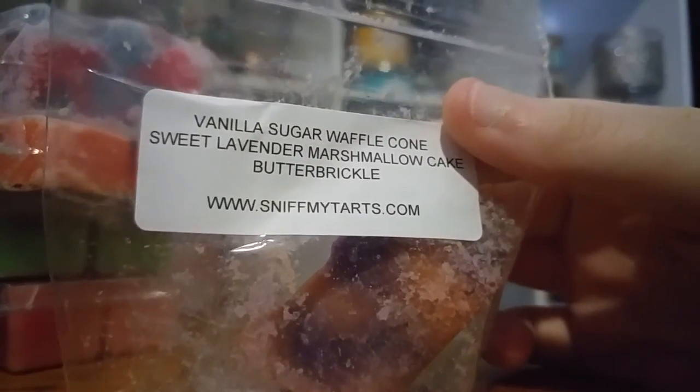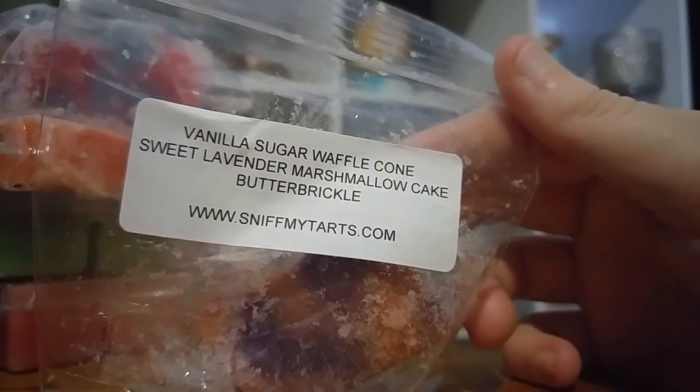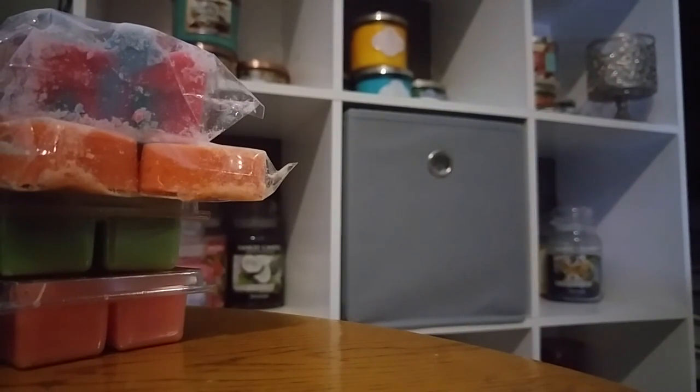I got, I think it was like 10 or 12 little chunks from a de-stash, and this one is vanilla, sugar, waffle cone, sweet lavender, marshmallow cake, butterbrickle. I don't know if you guys know this, but I don't like lavender scents, but I love butterbrickle. And this one is definitely butterbrickle dominant. And it smells really awesome while it's melting. It still smells good in the bag.